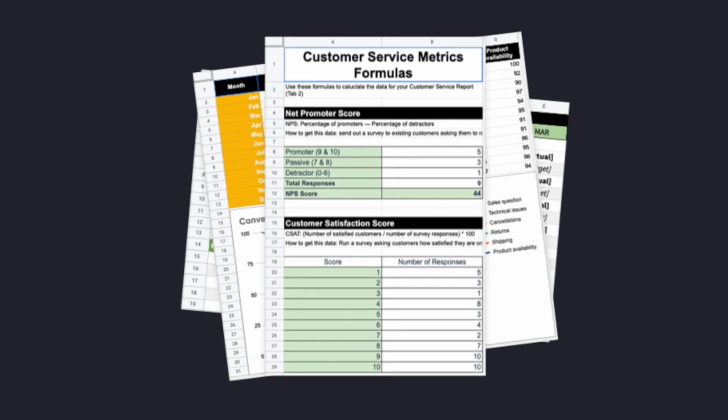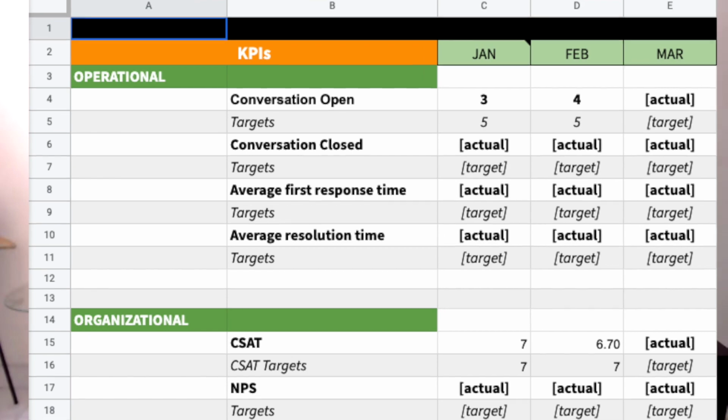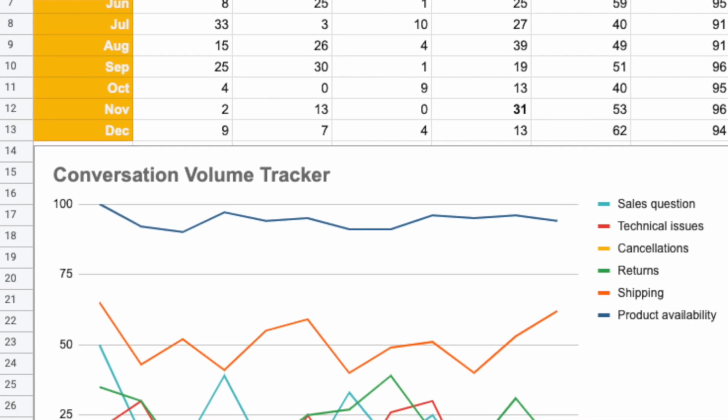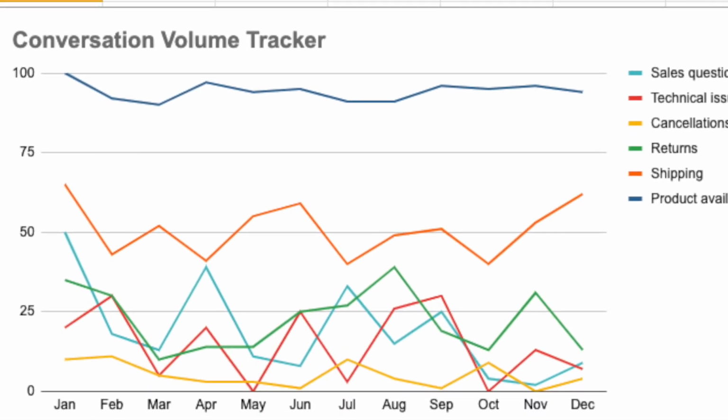Okay, so inside here you'll download it. Well, not really download, you'll make a copy. Once you made a copy, you can go and change it up. What are the KPIs that you want to track? Okay, you can also set targets over here, and then you can track it over time. And once you track it over time, you'll get nice charts like this for the whole year, and you can do this year to year. But believe me, this is very valuable once you see the trend.